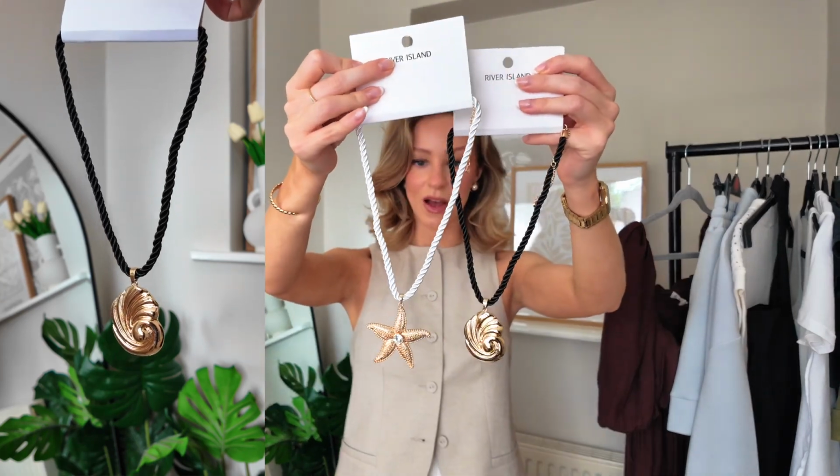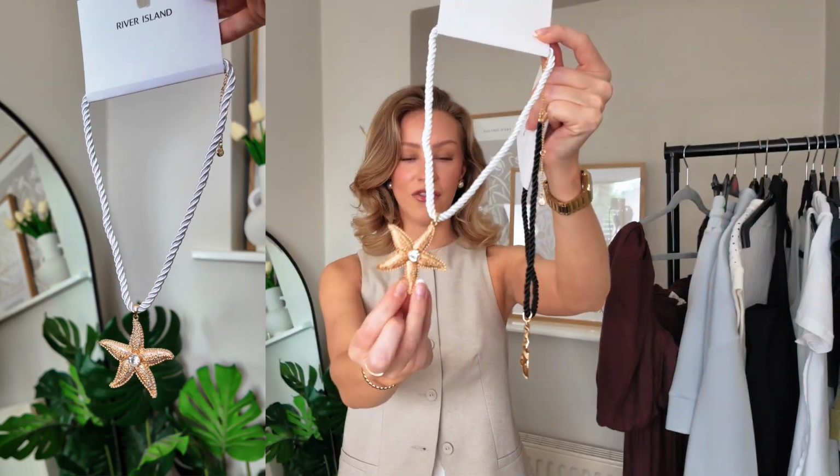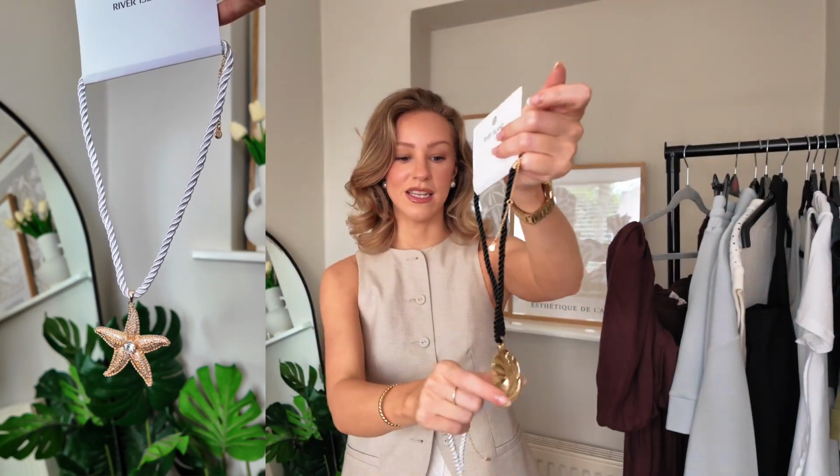I haven't actually got anything from them, but these were giving me that vibe in that they were statement pendant necklaces. I basically picked up the same necklace in two colors because if it works, it works. And I felt like these were going to give me the same vibe. This one is a big starfish, so cute. And then this one is a big seashell.